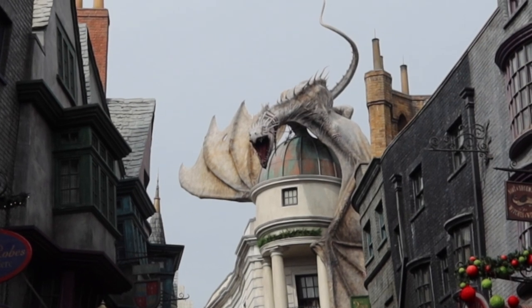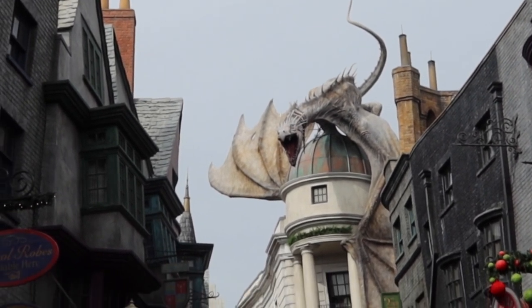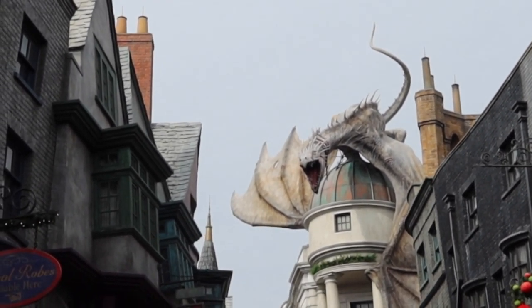Whoa, that was amazing. I love it when the dragon is able to breathe right on cue there. If you happen to miss the dragon breathing fire, don't worry. She usually does that about every 10 minutes or so. So you can take your photos and kind of station up here around Diagon Alley and then be able to get that perfect photo, perfect video.